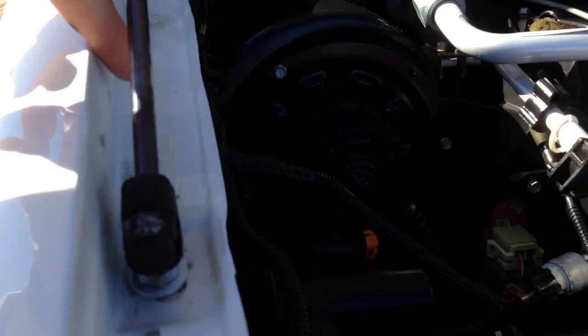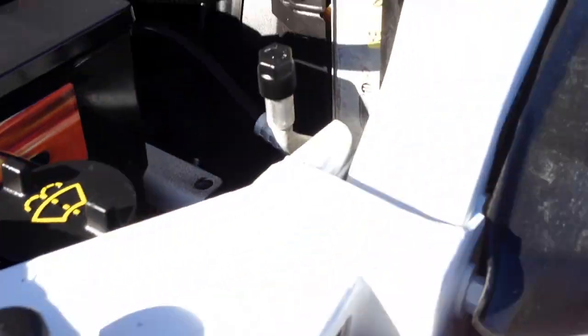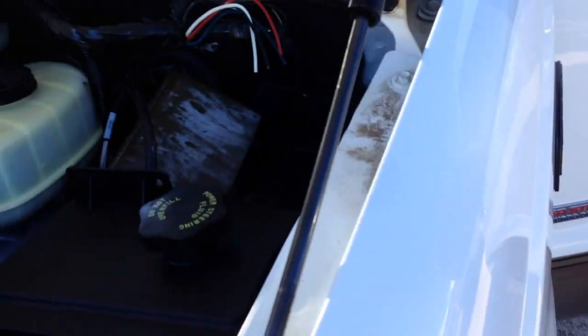It is working at the moment. There's your Ford stamp on the fender. Right between my fingers, I can barely see the Ford stamp on the core support there. You want to see those because then you know nothing's been replaced. There's the Ford stamp right there, and there's the Ford stamp right there on the driver fender.